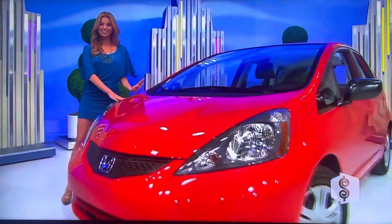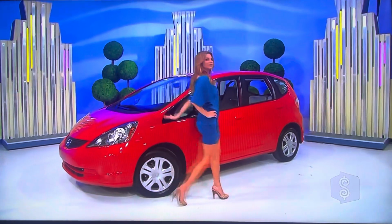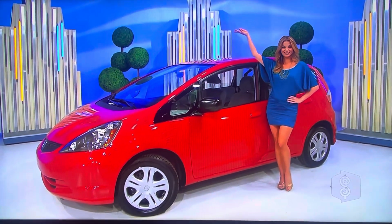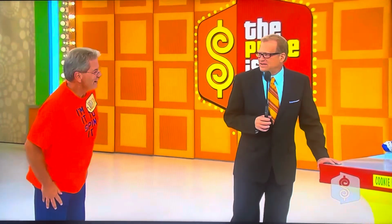It's the Honda Fit. This four-door comes standard with programmable automatic door locks and 60-40 fold flat rear magic seat. The Honda Fit, a prize worth $14,900. Thanks, Amber. Joseph, come here.